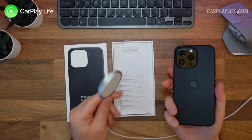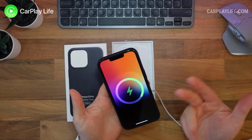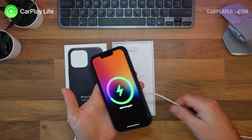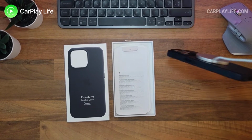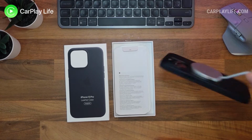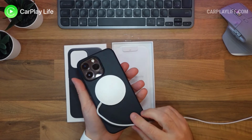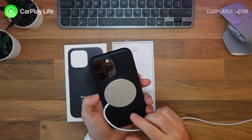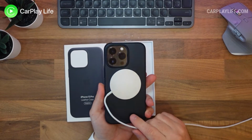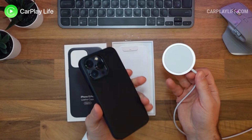So the all important thing is MagSafe, and does it do everything that we want to expect. So it's charging, not a problem there. And it's definitely holding on to the case without any problems. So that's really, really good. So that's definitely going to latch on to any MagSafe accessories as well in the car, as well as anything like desktop stands and everything like that that uses MagSafe.